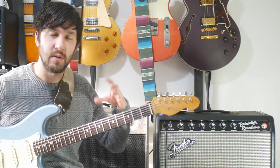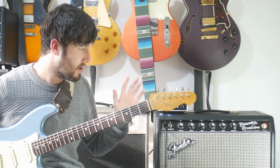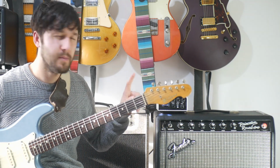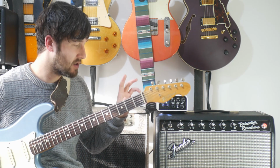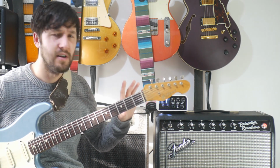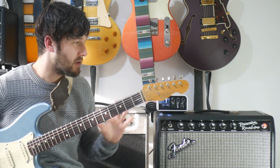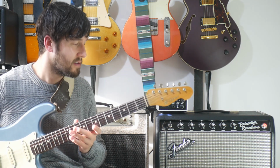And also because I wanted to check out some of the history behind Mesa Boogie. As it happens, the early Mesa Boogies were basically circuits put into a Princeton with bigger transformers and a more efficient speaker, I believe. And Randall refers to them as Princeton Boogies, and so that's just what that is.